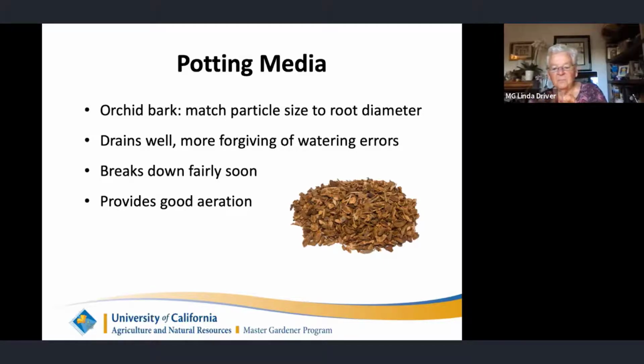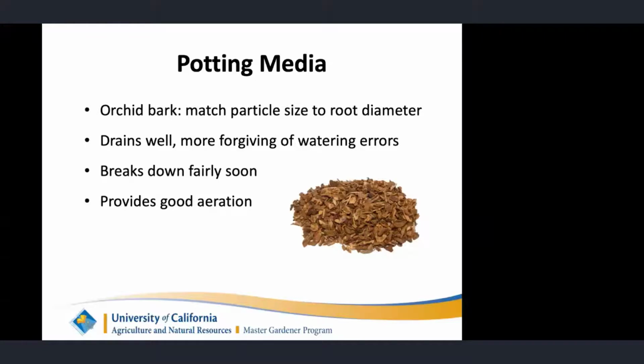The potting mix that you use, it really helps if it matches the size of the plant you're doing. If you've got a little bitty orchid, then little bitty pieces of bark or sphagnum moss work really good. If you have a bigger one, then there's room for the bigger pieces of bark to fit in around the roots and everything.